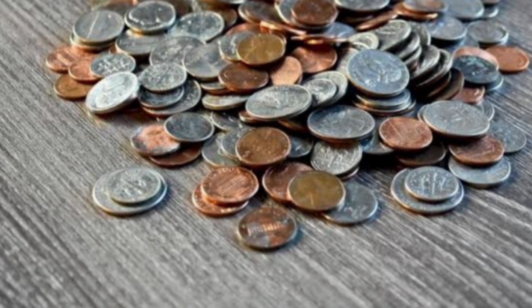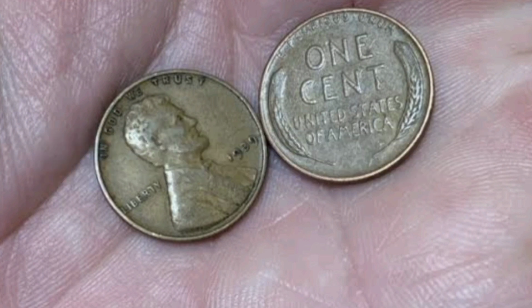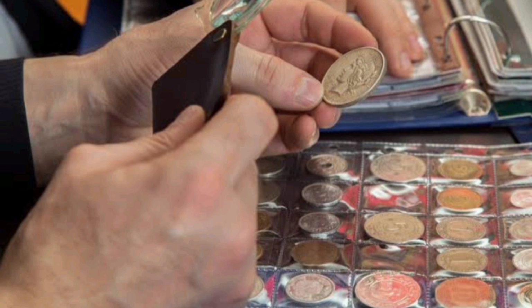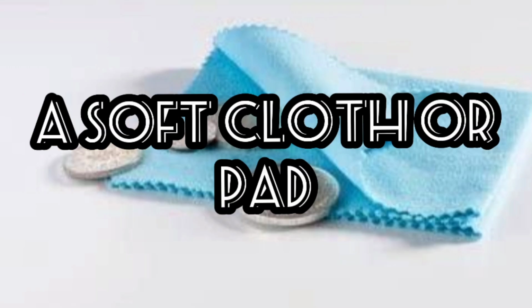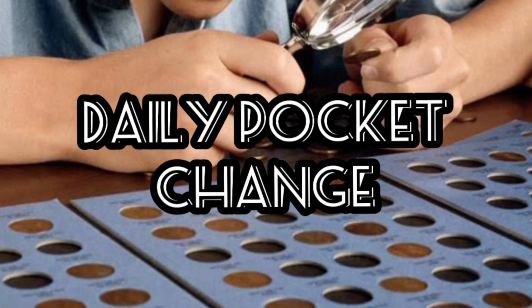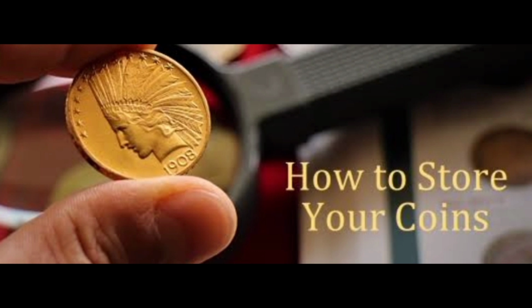Number 1. Materials needed. The following materials will help you identify rare and error coins that you may find in circulation. Number 1. Magnifying glass or loupe. Suggested at least a 7x to 10x power. Number 2. A good desk lamp with an incandescent bulb. Number 3. A soft cloth or pad. Number 4. Your daily pocket change or buy rolls of coins to search. When you find an error coin or die variety that is worth keeping, you will want to store the coin properly to make sure it doesn't get damaged.